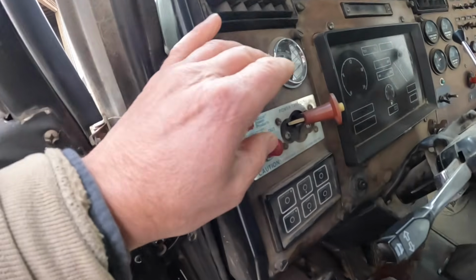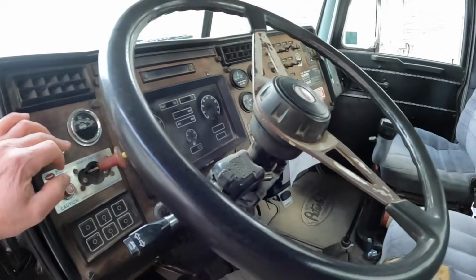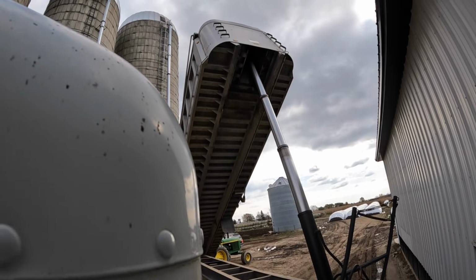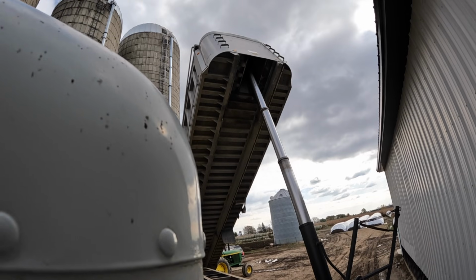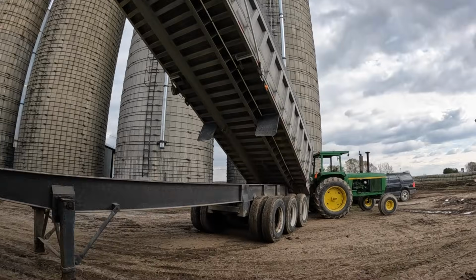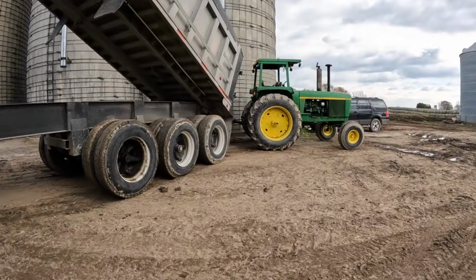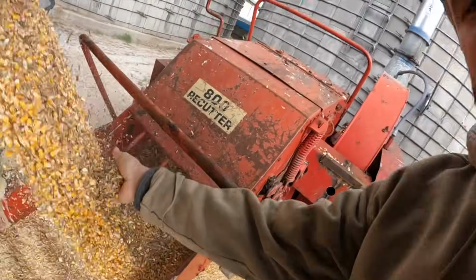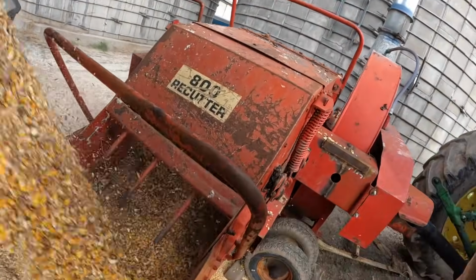Alright, PTO's on, we'll just push down, give her some fuel, and away she goes. Oh yeah. She's up there now. Grinder's working hard, buddy.